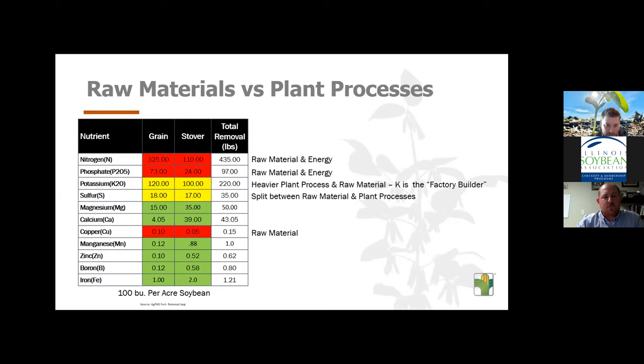When you look at the sheer amount of magnesium and calcium that end up in the stover versus in the grain itself, it's easy to see that these are the hidden figures behind the scenes that really make everything go within the factory itself. And particularly, I'm going to call out calcium.